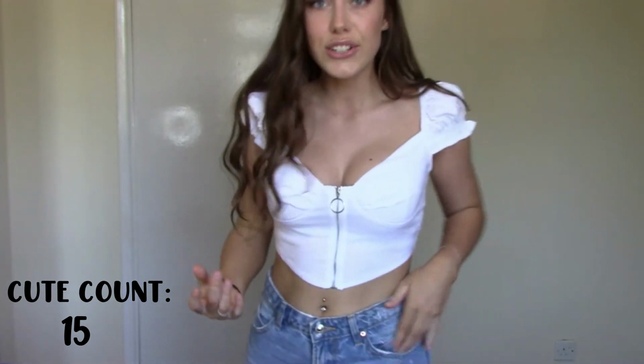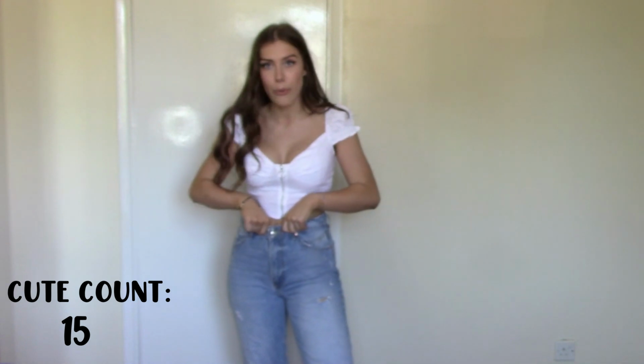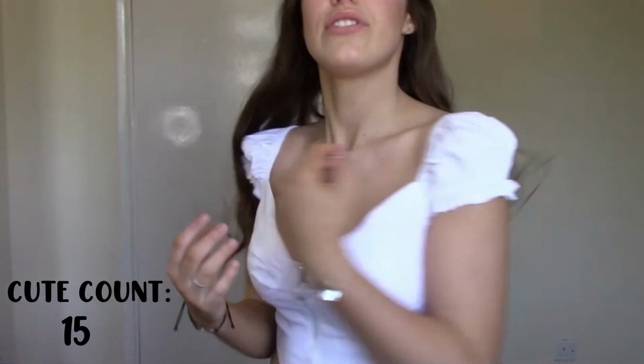This neckline is just so flattering. And I think with a pair of mum jeans and a big belt, you've got yourself an outfit again. Honestly, why is everything just so cute?